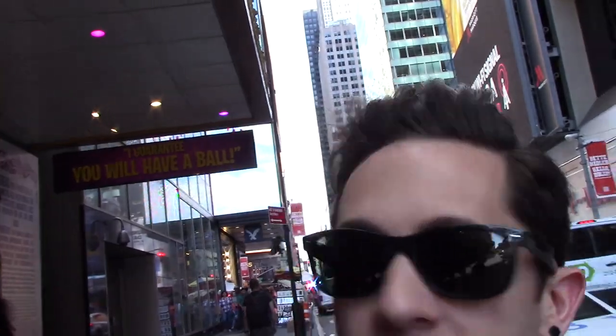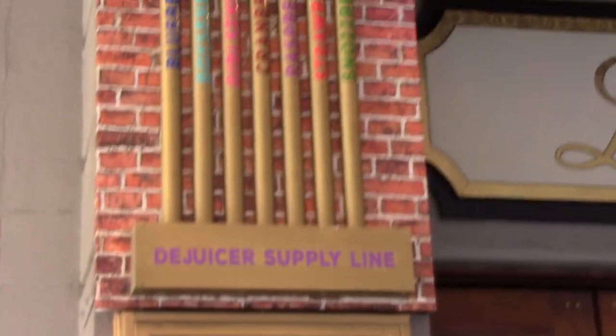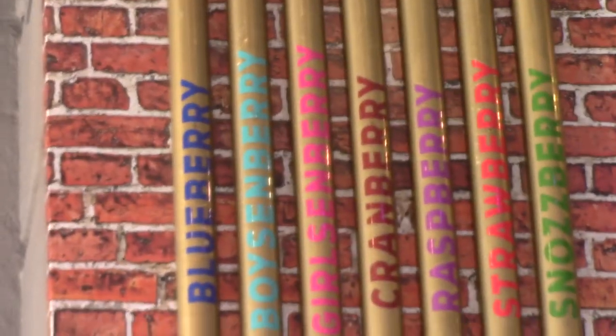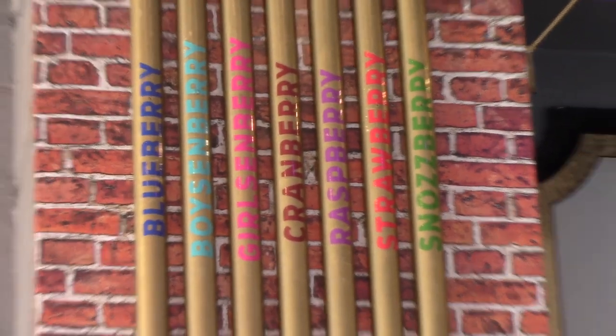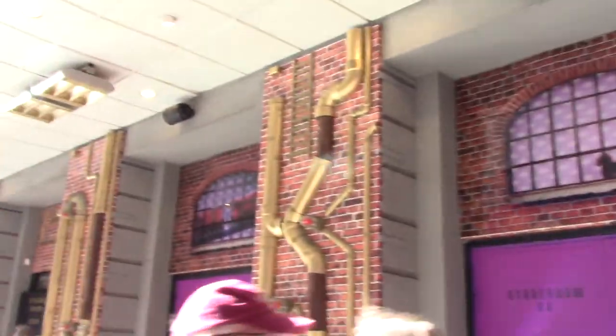So this was something fun that they told me, that apparently the pipes on the outside of this factory that I'm about to show you actually spell out Wonka. So we're going to check that out, ready? First up here, we have the juicer supply line. What flavors? Blueberry, boysenberry, cranberry. Delicious. Schnozberry, of course. And over here we got the button. Do not push it. Just do not push it. You pushed it.